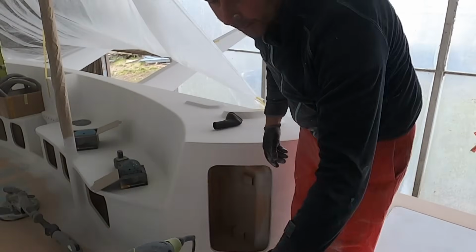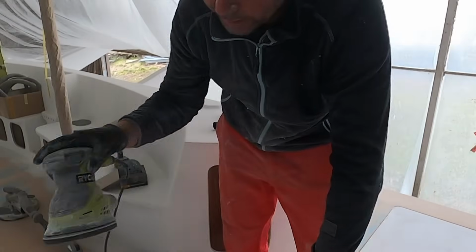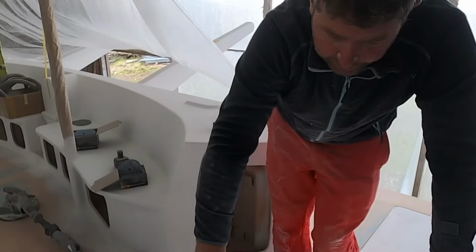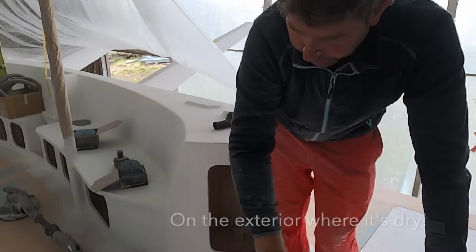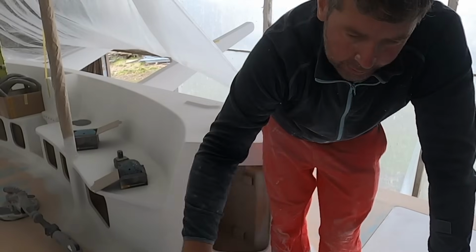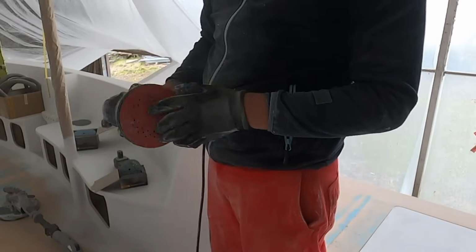I want to continue doing this because it's so satisfying. I'm sanding with 240 grit, and this primer sands beautifully, and the result is amazing. It's super smooth, and the papers don't clog.